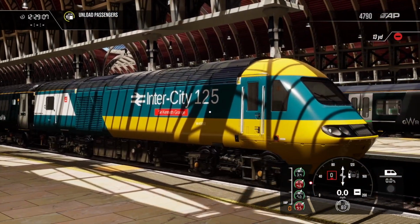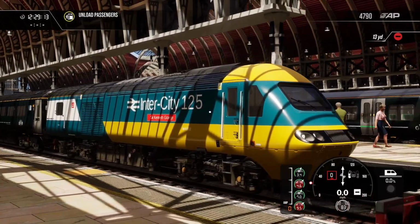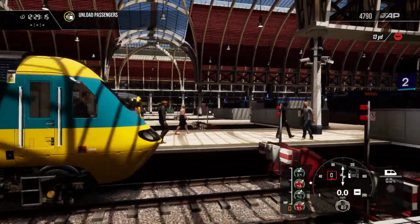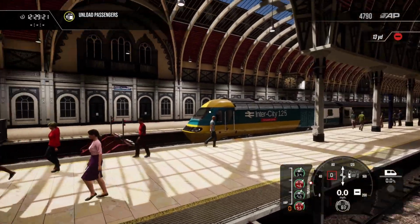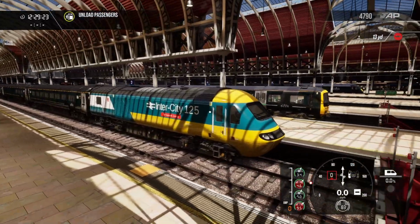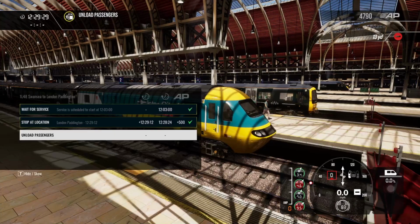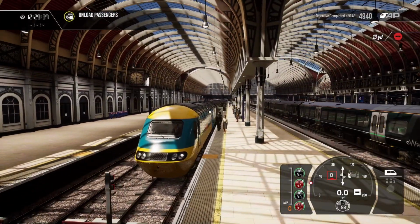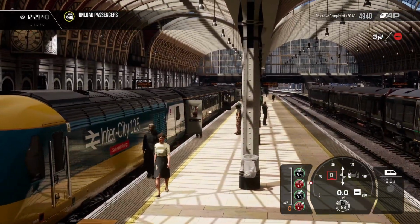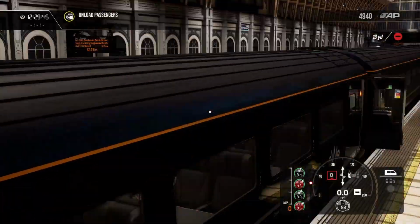We can actually just pop that into engine off. It's very nice. Obviously we've got the 166 there, we've got another 43. I love it. Paddington's looking good. Come on passengers, finish unloading. I'll lock the doors because... Oh, okay, fine, I'll unlock the doors. What are we waiting for? What are we waiting for?